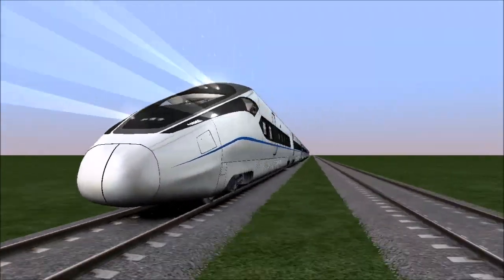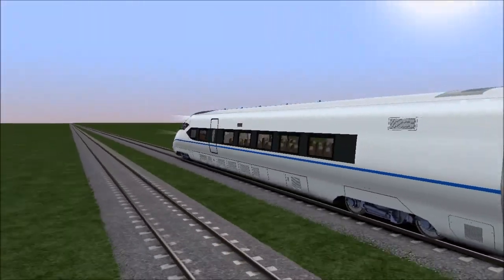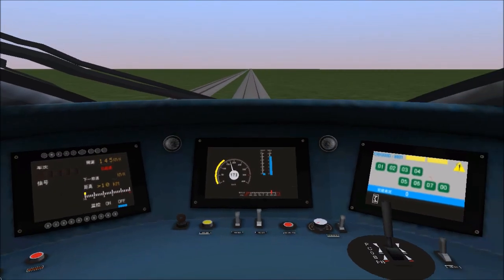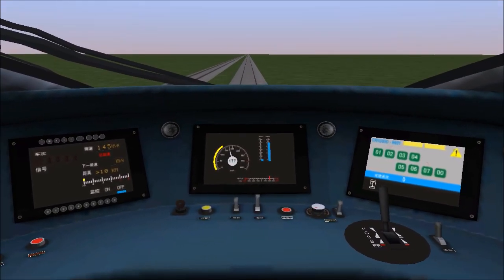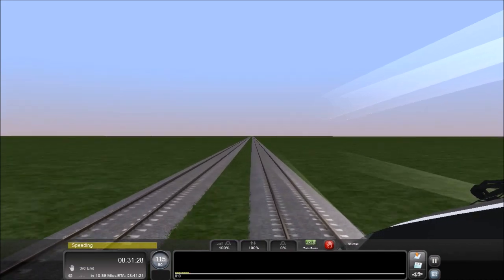Just to have a look, just to see how fast it actually looks when it goes past. Now, I'm outside the train at the moment because inside, there's this annoying alarm going off. So, I'm staying out here. But as you can see, the speed limit is 90, which doesn't really matter.